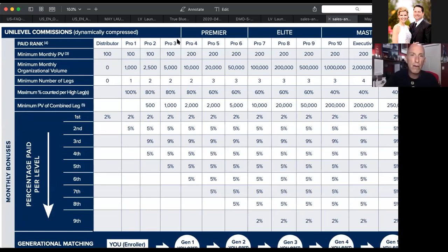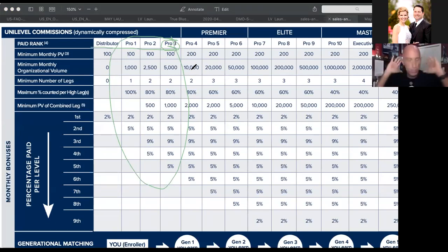So right here, these are the ranks we're talking about right here, right? Getting people through these ranks right here up to Pro 3. What is Pro 3? It means you have a minimum of 100 in personal volume. Guys, if I can make a recommendation, make sure you have 200. You're going to be eligible for all the commissions that way. 200 in personal volume, 5,000 points.